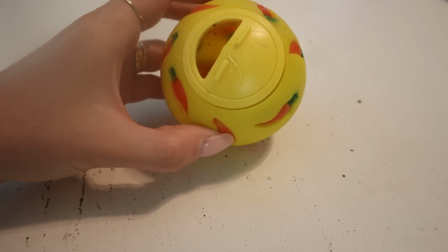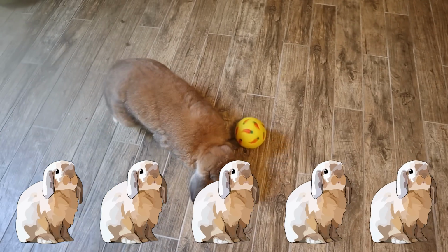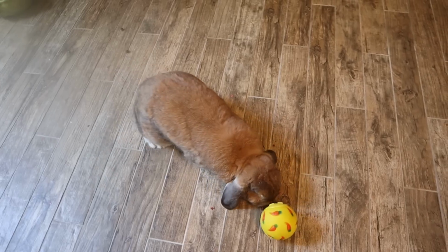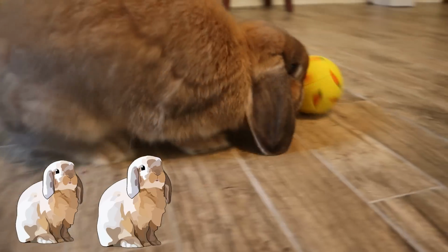The next toy we're gonna talk about is this little Forage Ball. How precious is this thing? This little Forage Ball is coming in at only $9, so it's gonna get a 5 out of 5 Cinnabuns for us as far as the price goes. To play with this, you just add pellets or forage or some little snack inside of the ball, put it on the ground, and your rabbit will push it around with their nose. It's absolutely adorable, so obviously I'm giving it a 5 out of 5 there.